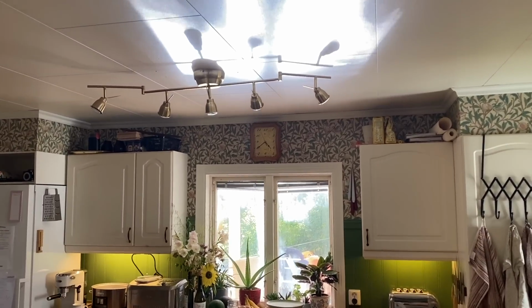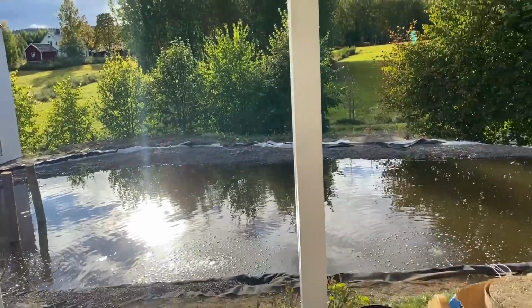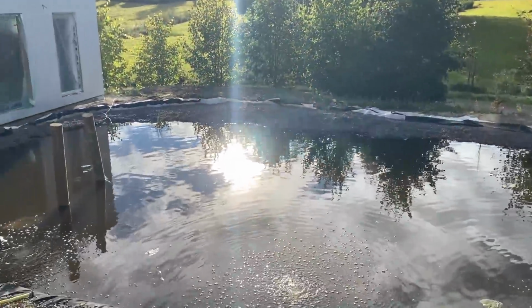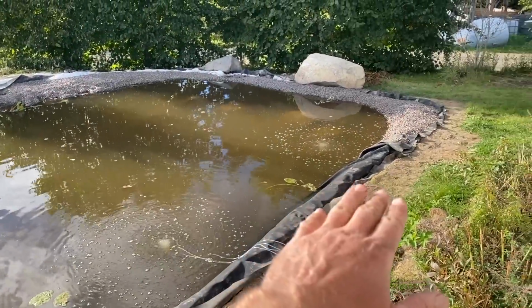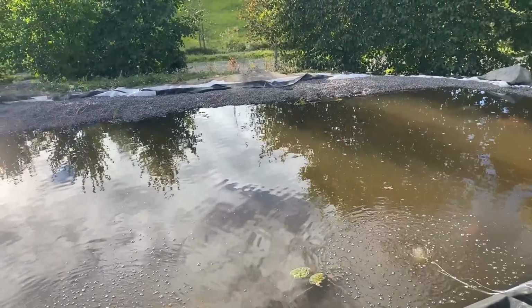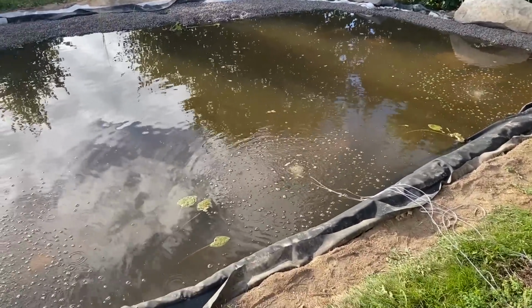One beautiful thing about having the pond out there is in the evening, we get all this reflected light through. It's really beautiful. So it's been filled up to the brim and it's looking pretty ideal. I think what I'm going to do to finish the edges is put some of the topsoil from the excavation back over. Obviously I'm going to build a decking all along here, but just to hide the edge of the liner. And the water is still pretty dirty. It's clearing up over time.